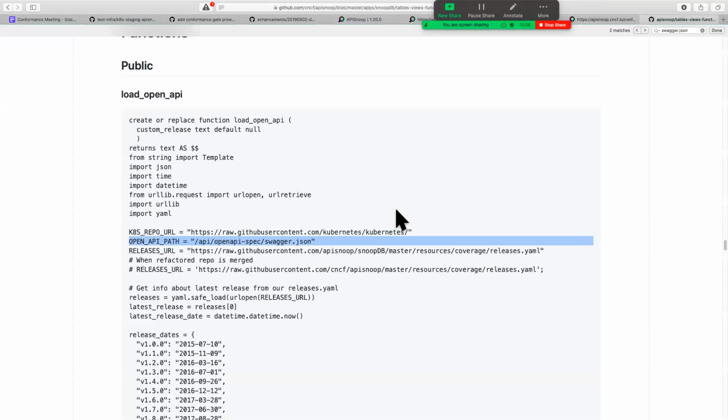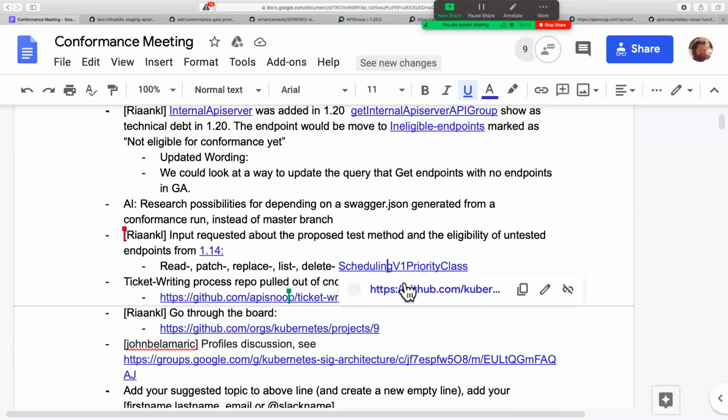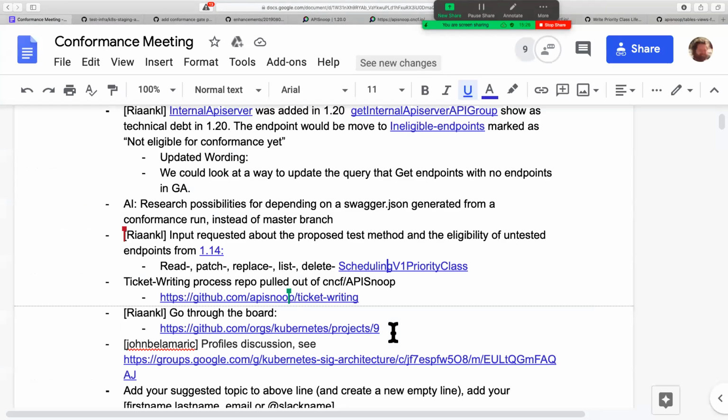Yes, for lease, I actually found it belongs to Vucek's team, and they picked it up yesterday and created the test, where we can discuss that in the second part when we look at the specifics of tests that need approval. Then the other one is priority class. I'm still busy researching. Actually, there are two endpoints, the reading and create, I think, and one other I can't remember off the top of my head. I'm still researching. So there are some endpoints in this group that are already hit.